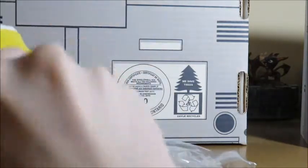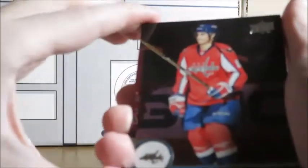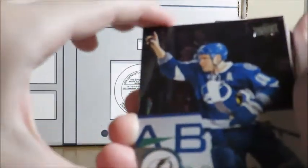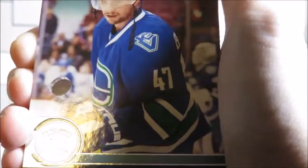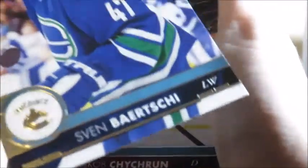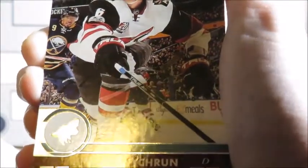Oh boy. NHL Upper Deck cards. Okay. So, Jay Beagle? Andre Powett, Jason Demers, my boys, the Canucks, Sven Berdt. I can't say that. He's a left wing. Jacob Chychrun. Awesome picture, Peter Mrazek.